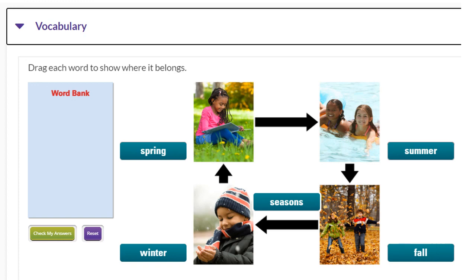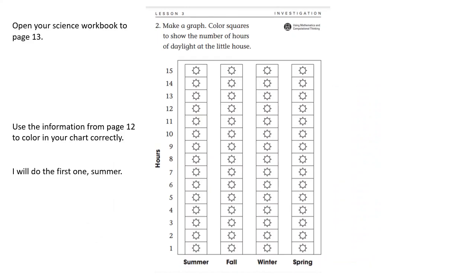Let's talk about our vocabulary words. So we started with the word seasons. See that in the middle? There are 4 seasons: spring, summer, fall, winter. Let's all say those together. Spring, summer, fall, winter. Nicely done.